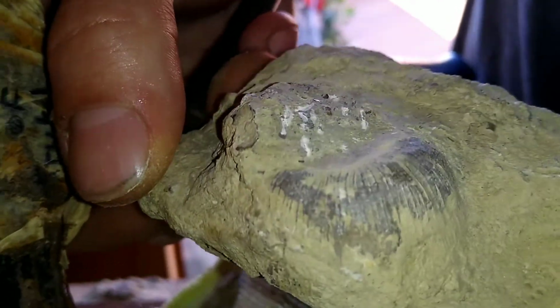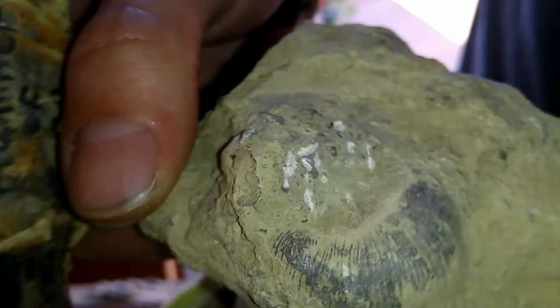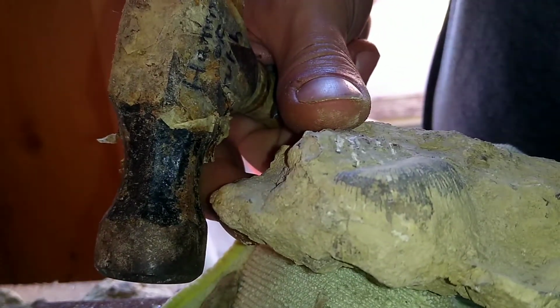See how we've got all that bit off there now? You can come all the way around, we can go over the top. We've got a lot more of the top done. So what I'm going to do, we've spent a little bit of time on this one, I'm going to move on to the next one so we can have a look at that.